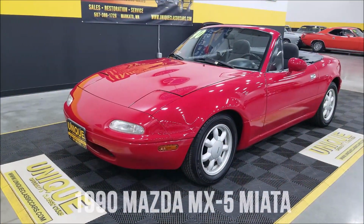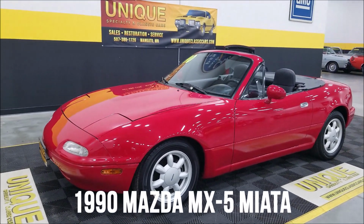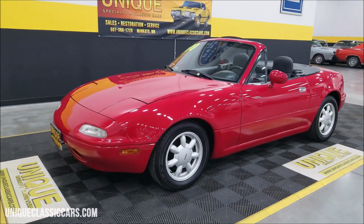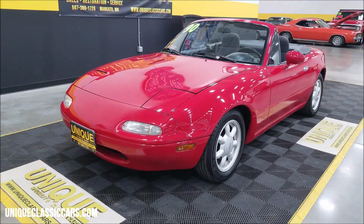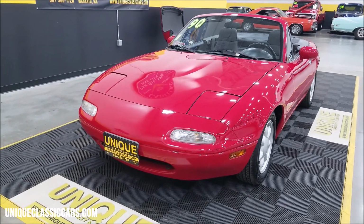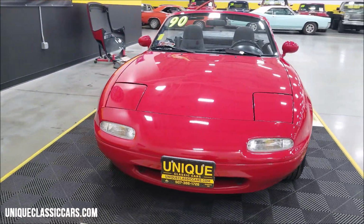Looking for an affordable drop-top convertible? Take a look at this one. 1990 Mazda MX-5 Miata. This particular car has a little over 38,000 miles on it, is all. Just been driven in the summer, a little summer fun car. Clean Carfax, no accidents indicated. Confirms miles.